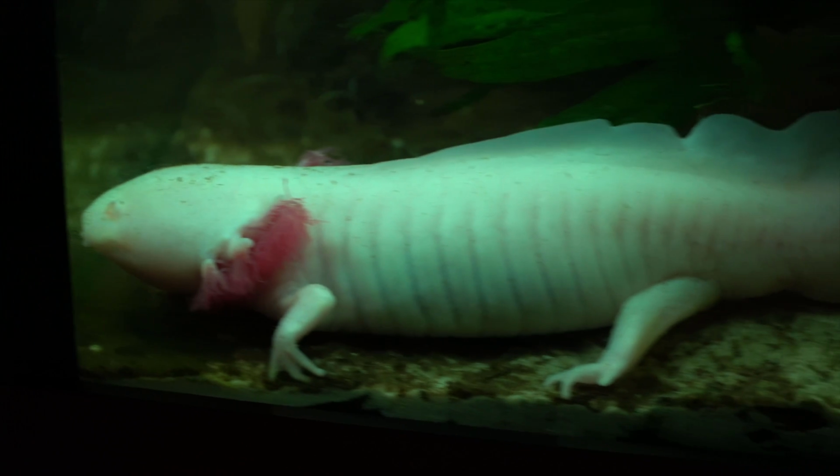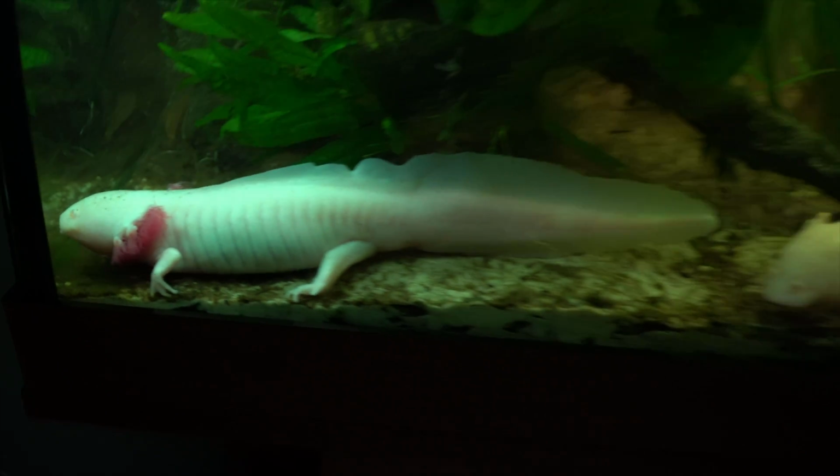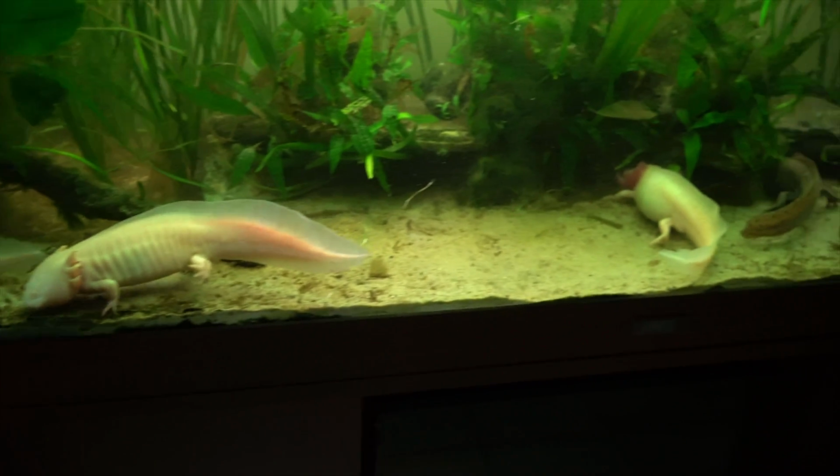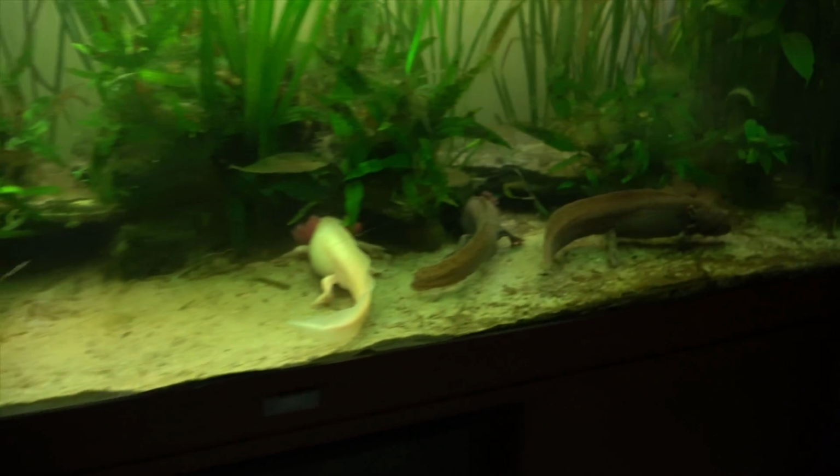And now he's the biggest of the tank. Maybe not the prettiest anymore, but they're all getting a little bit old.